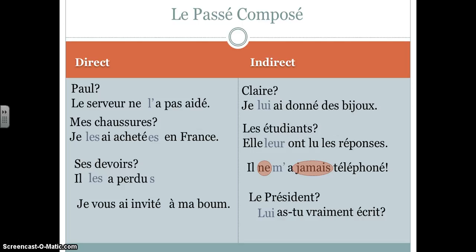This is where it's also important that you know the difference between me, te, nous, vous as direct or indirect. So over on the indirect object pronoun side, when we see the example, il ne m'a jamais téléphoné, he never called me. Well, I am a girl, but notice I did not make agreement with téléphoné because me in this particular case is an indirect object. Whereas in our example here on the left side, je vous ai invités à ma boum, I invited you to my party. In this particular case, the vous is a direct object because I invited you. And so we would add an s to invité to make agreement with that. Take a moment to read the examples and make sure you understand the placement and when we are making agreement. So you only make agreement with direct object pronouns in the past participle.